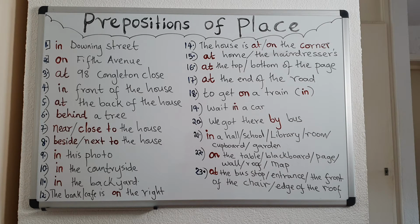Number five, at the back of the house. We have a garden at the back of the house. Number six, behind a tree. He is hiding behind a tree. He is standing behind a tree.